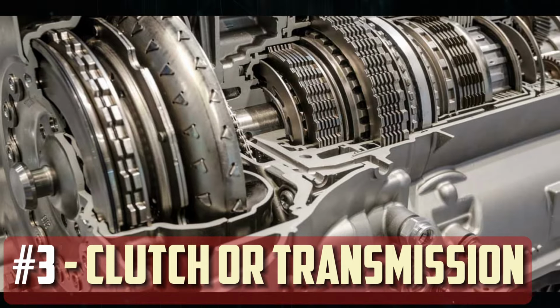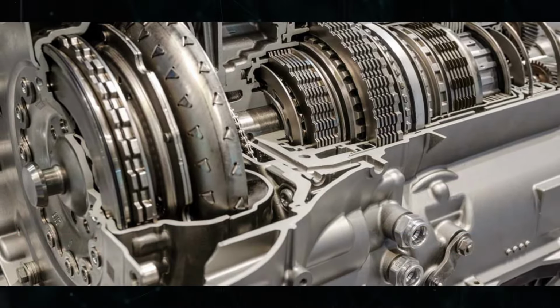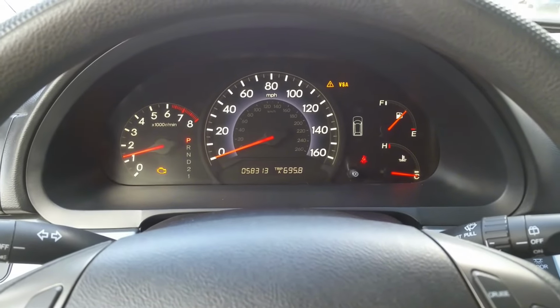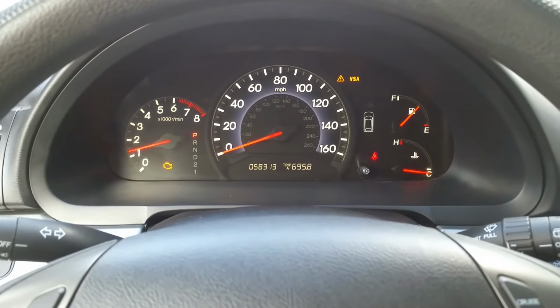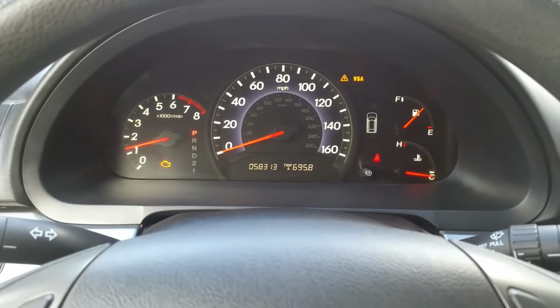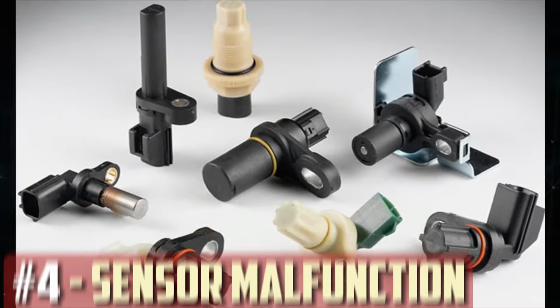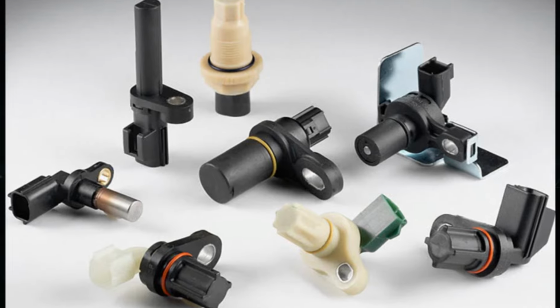Failing clutch or transmission. A car may also go into limp mode due to a malfunctioning clutch. To stop more transmission damage, a poorly adjusted linkage and malfunctioning solenoids will cause the transmission to enter limp home mode. Sensor malfunction. The engine and transmission are controlled by a large number of sensors.